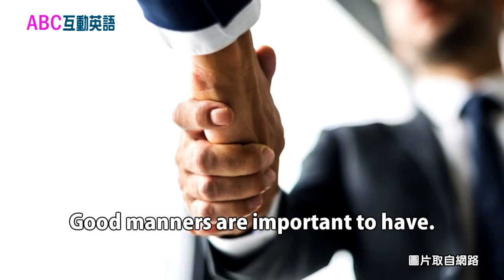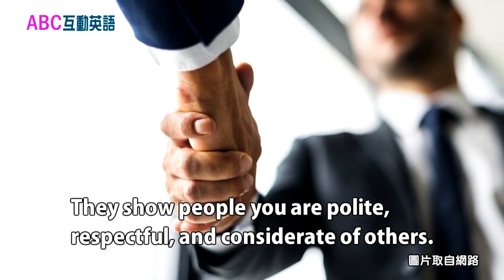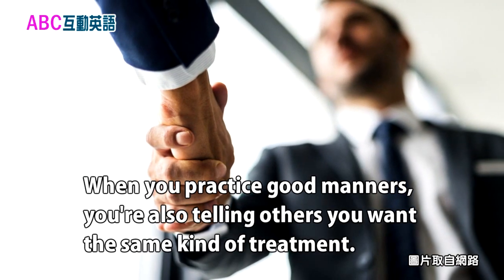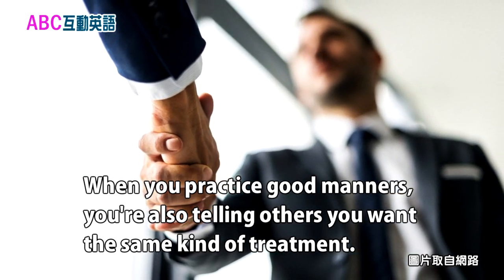Good manners are important to have. They show people you are polite, respectful, and considerate of others. When you practice good manners, you're also telling others you want the same kind of treatment.